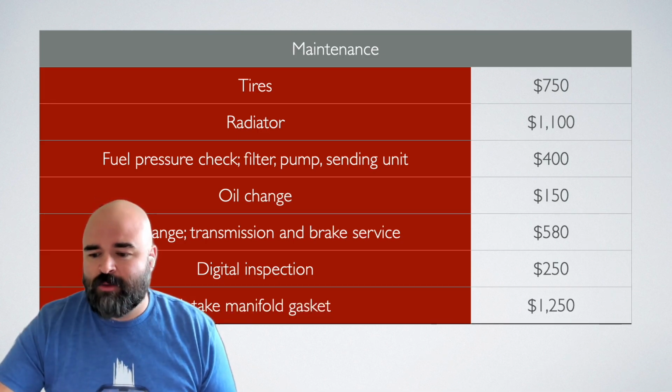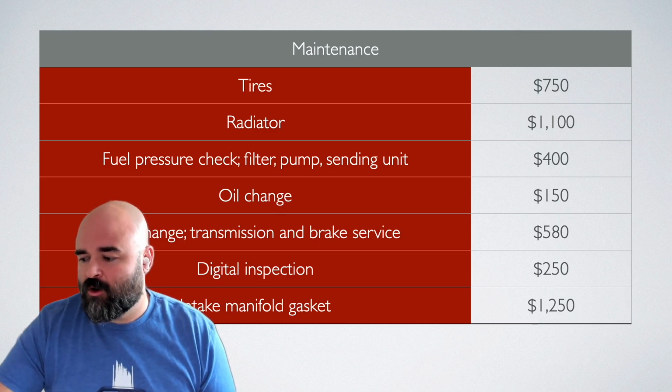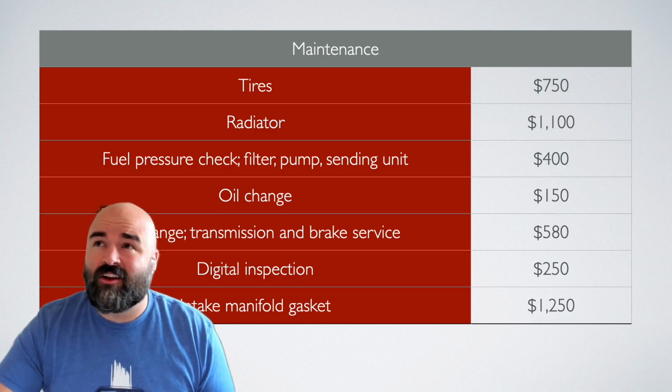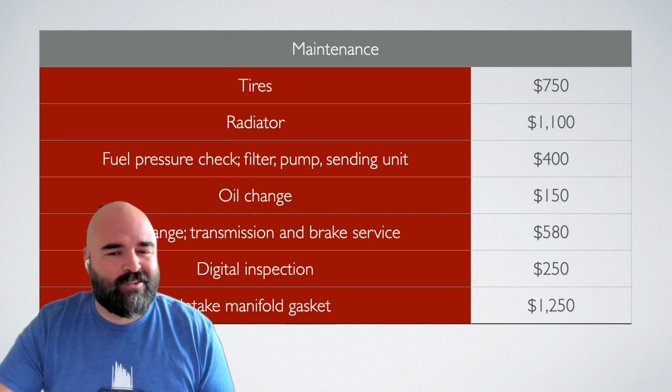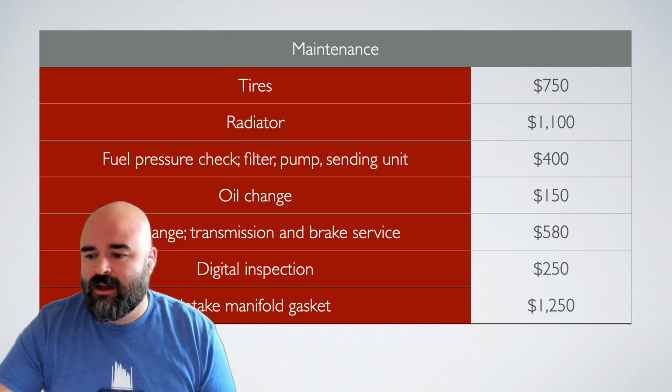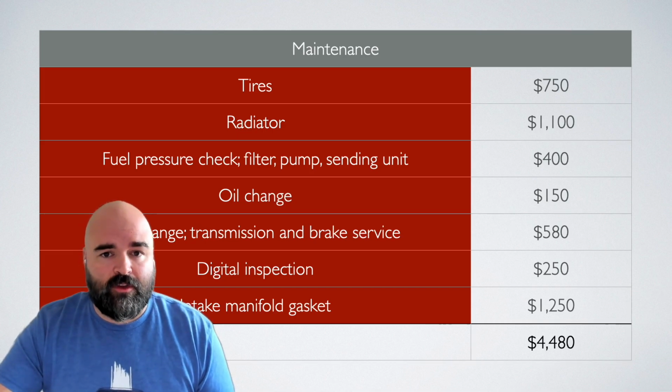And then in that inspection, I found an intake manifold gasket that was leaking. I went ahead and just took care of that. That was a problem I knew about from years past. I think it also still had a leaking oil pan gasket. I needed an oil change, but I left that to the next owner. So about $4,500 in maintenance over the 2.5 years.